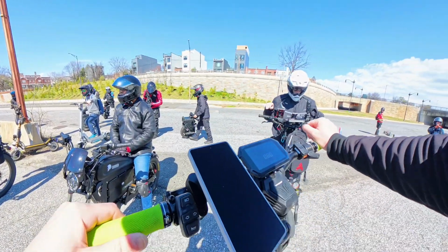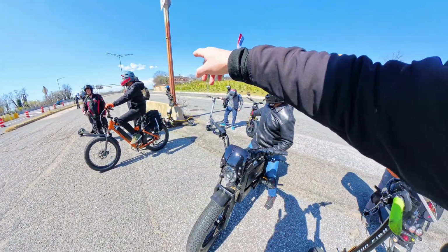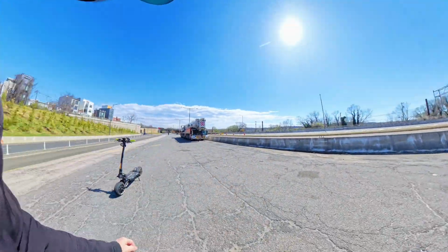I think this place is good. We're not gonna do a full race, just a drag race. And I think here, this side right here, look, it's open. It's a little rough, but you can go all the way to the end. I actually just rode. I think it's pretty good. I think this is perfect.